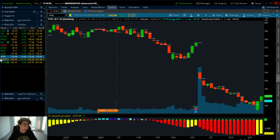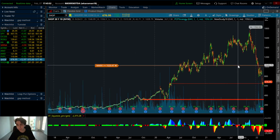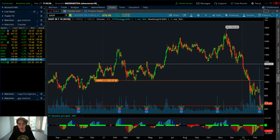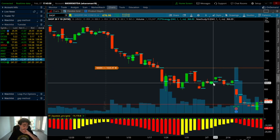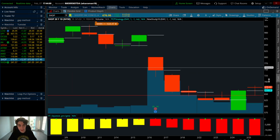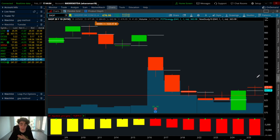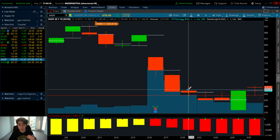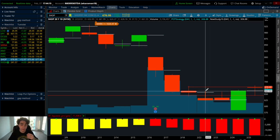So I would show some interest in PayPal along with Shopify. Shopify is extremely oversold as well. It's had a massive gap down, a massive sell-off recently. With that being said, this is currently at a key level for a major shift in a trend reversal, and there's multiple gaps to fill. This one could do very, very well along with AMD and PayPal call options. What I would look for on this one is the key level right here. This is going to be your key level zone.